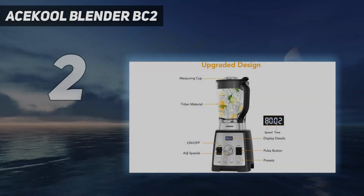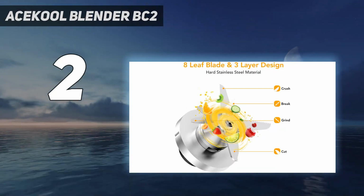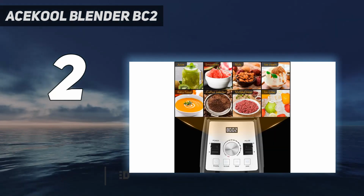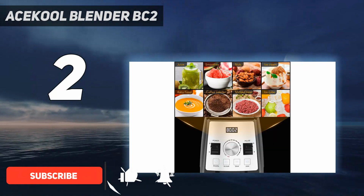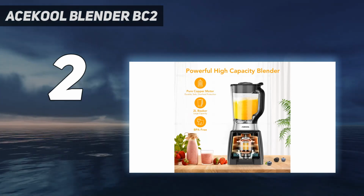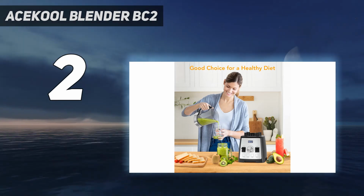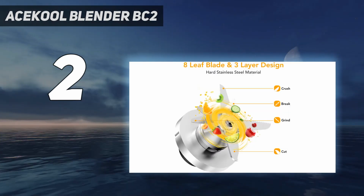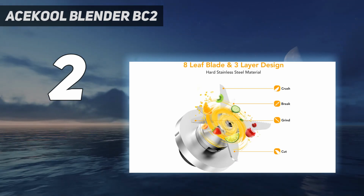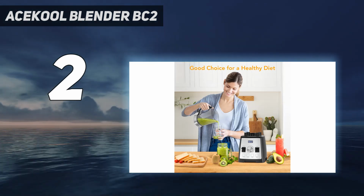Acekool Blender BC2. If you want to get a blender on a budget, then the Acekool comes highly recommended from us. It has a large capacity that offers 8 blending speeds and 4 preset programs, which will blitz through lumps to smooth everything out. It measures in at 17.7 by 7.3 by 8.3 inches/45 by 18.5 by 21 centimeters, HxWxD, so it doesn't have a large footprint to take up on the countertop, and it has an unassuming black and white finish so it'll blend into the background.